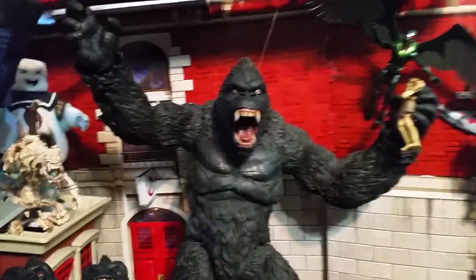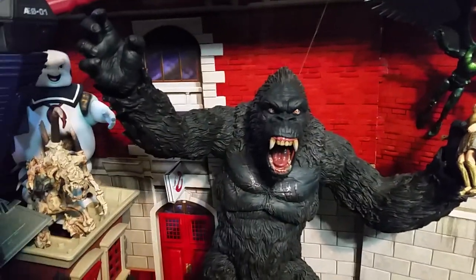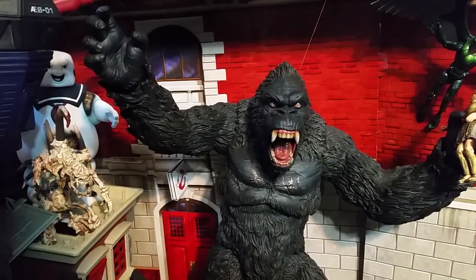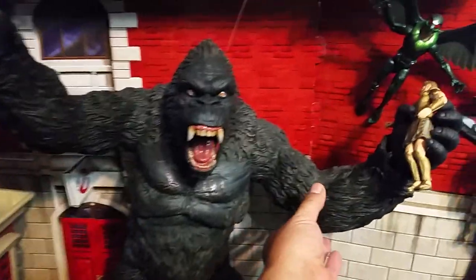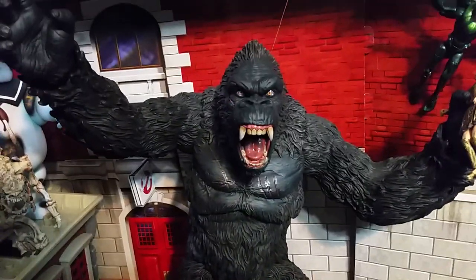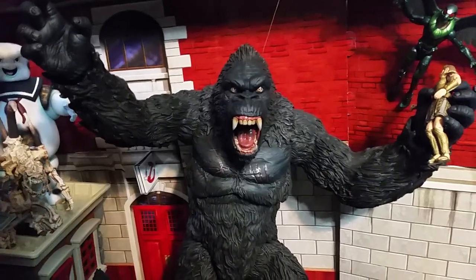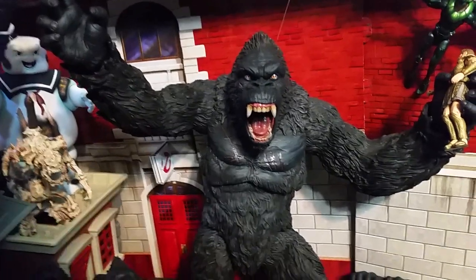And I don't know if the camera does him justice because he was considerably pricey when I first saw him at D-Con. I tried to talk myself out of getting him, and I was like, well, no articulation in the elbows, no articulation in the knees. Is it really worth $250? You have other King Kongs. All of those sort of concerns were put to rest.